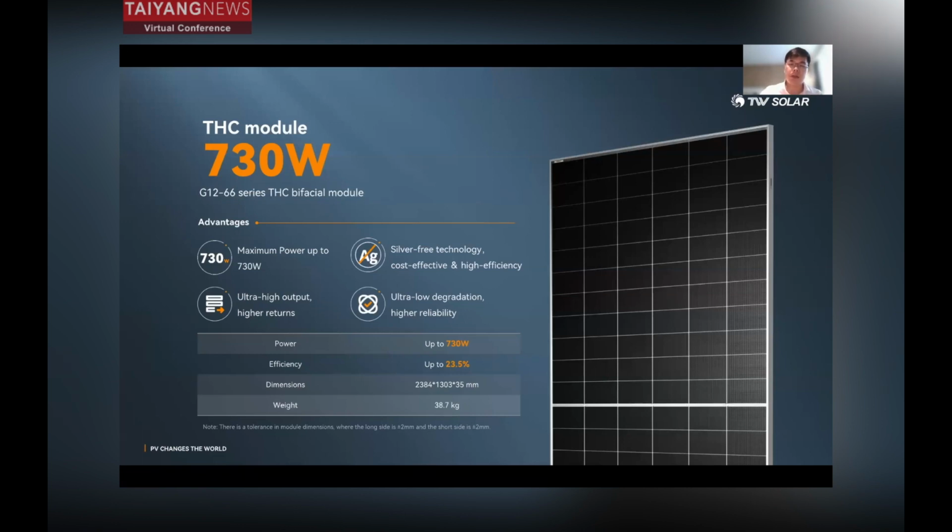Also, its dimension, as we said before, its length has already been aligned in the market. Its length is 2384 and its width is 1303. We would like to say that this module is bigger than the previous one, and so its power is higher. We understand that its mission is to reduce the BOS cost and reduce the LCOE, because its power per unit is much higher than the previous ones, and higher than other kinds of products in the market.